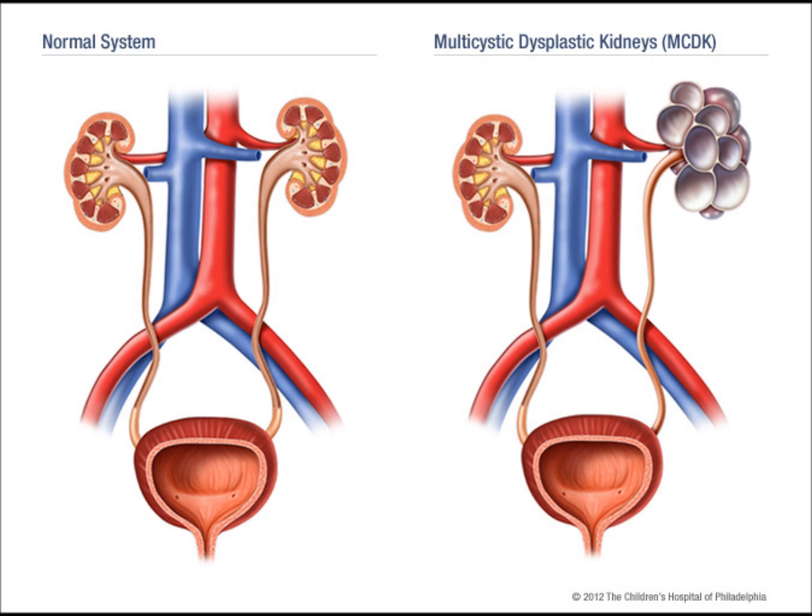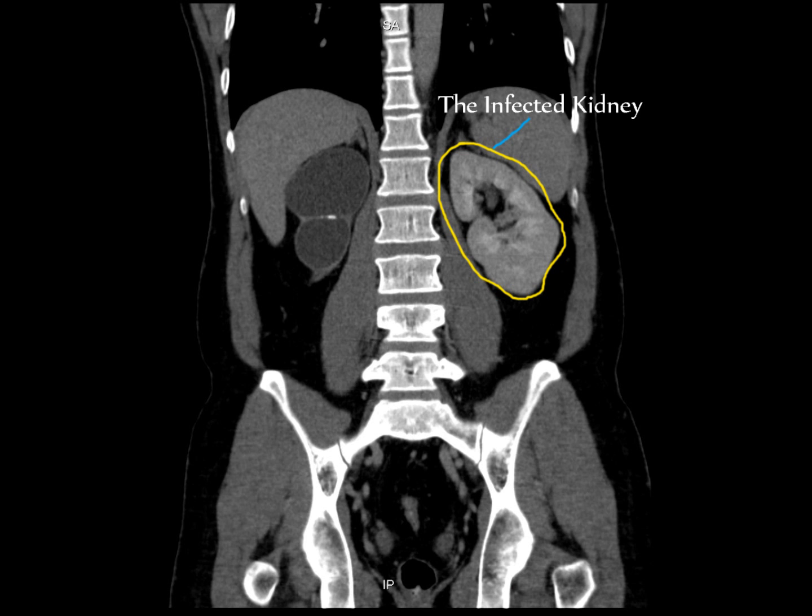Multicystic dysplastic kidney, also called MCDK, is the most common type of renal cystic disease and one of the most common causes of abdominal mass in infants. This is a condition where a kidney has been replaced by multiple cysts, which is a fluid sac that grows and replaces normal kidney tissue on the kidney. This condition results from the malformation of the kidney during fetal development.